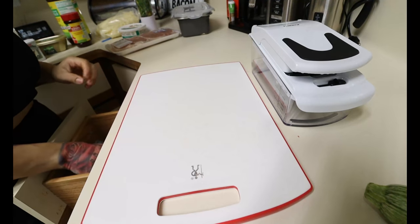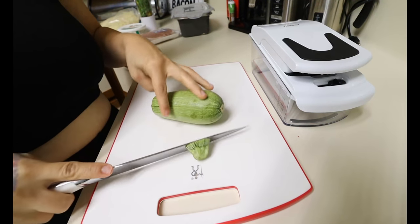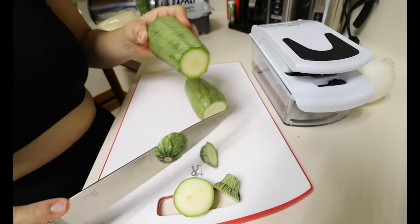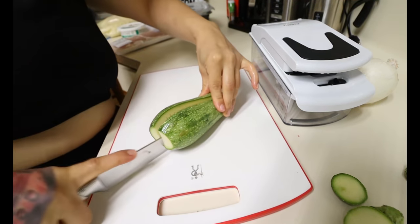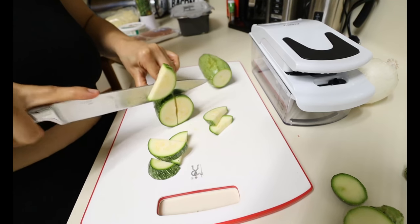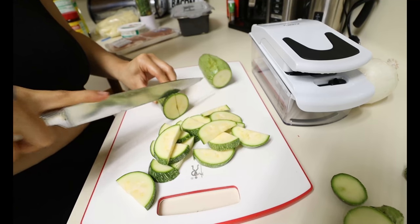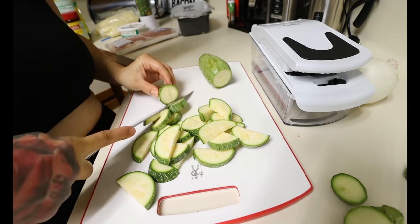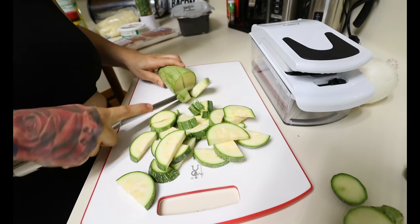So first we're gonna go ahead and start chopping up our veggies. So I'm gonna take my calabacitas. I'm gonna chop off the ends, give them a really good rinse real quick. Then for my calabacitas, I like to cut mine in half. So just go like this, and then I'll just chop them into half pieces. And then you're just gonna put these to the side. If you don't have calabacitas, maybe you don't have it near you or something, you could still use regular zucchini and it'll still be pretty good.